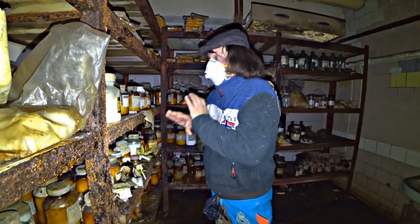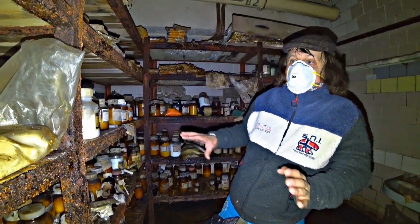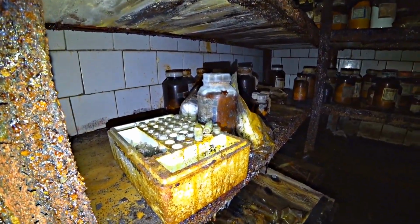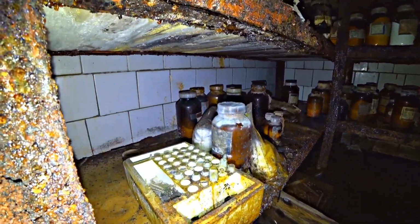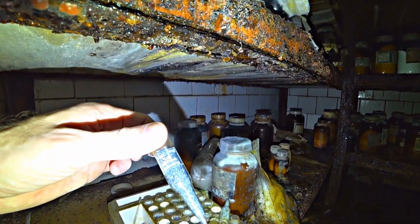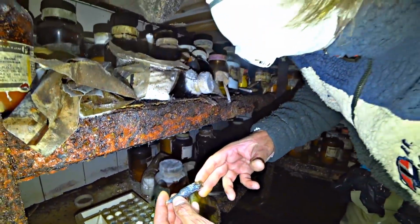There was everything in this laboratory. Any chemicals and reagents were delivered from all over the Soviet Union, both organic and inorganic. Just look. And everything is sealed. Can I take out one test tube? What for? Find out what it is. Wow, it's some kind of metal. Sulfurous. What? Just be careful.